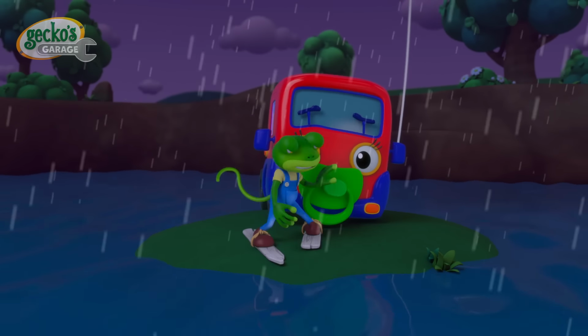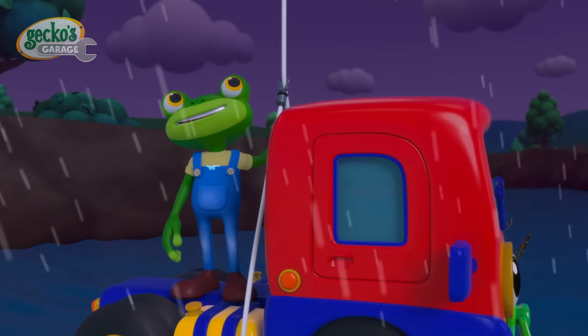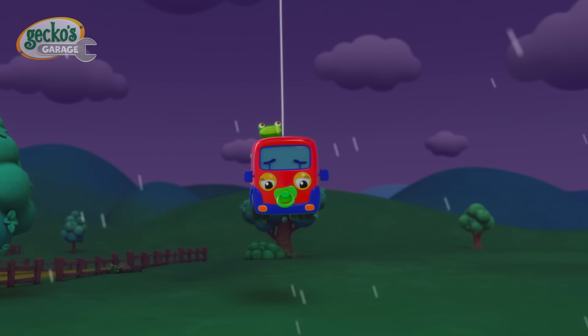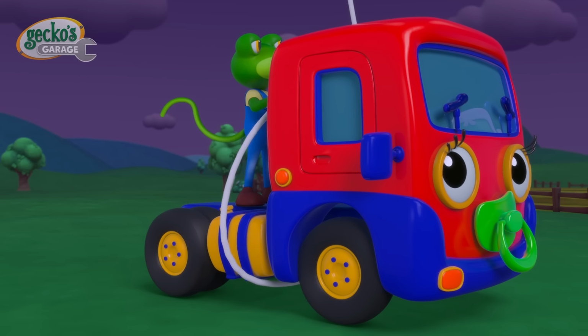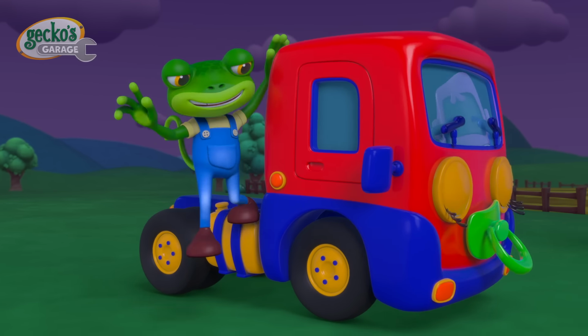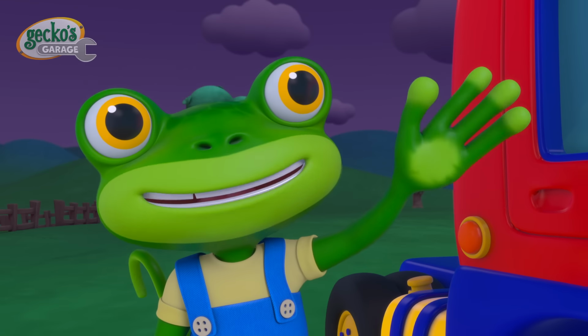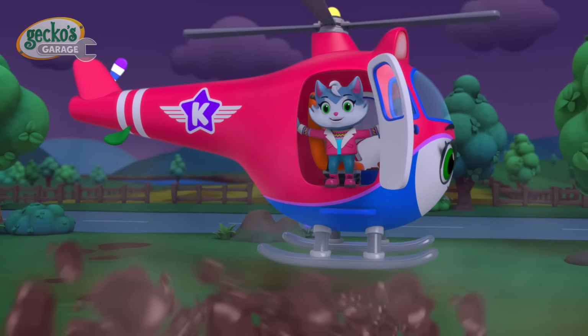Here you go, Baby Truck. Now let's get out of here. We're all safe. But next time, remember to never go off by yourself, Baby Truck. Thanks for the help, Cat. No problema.